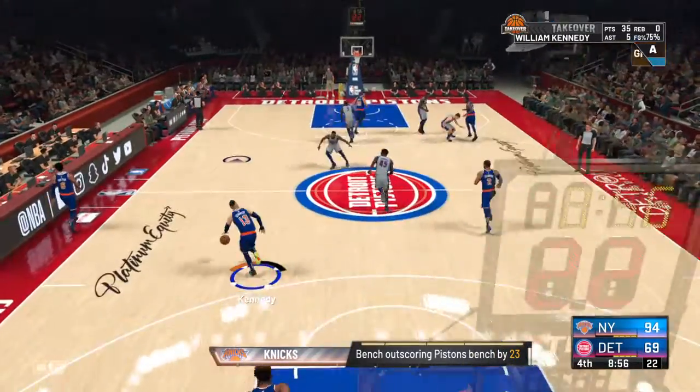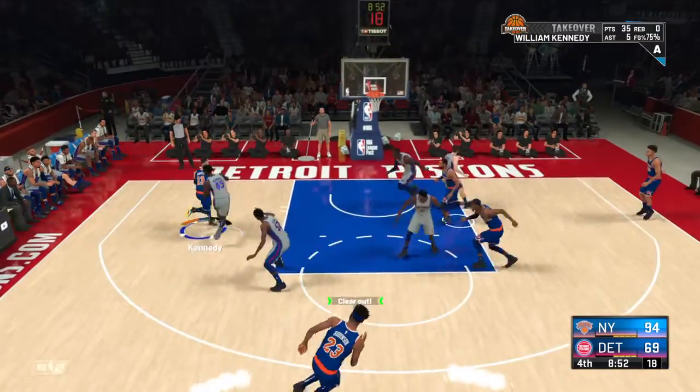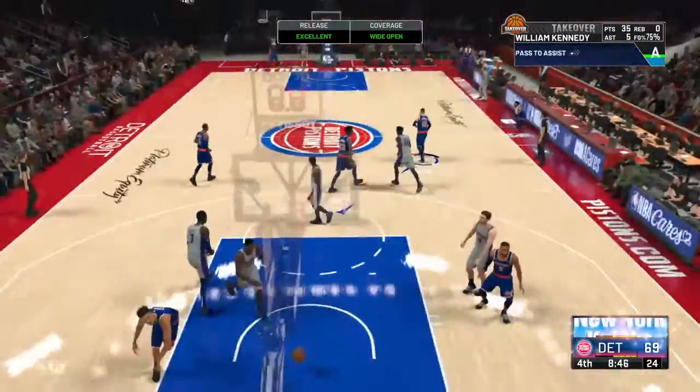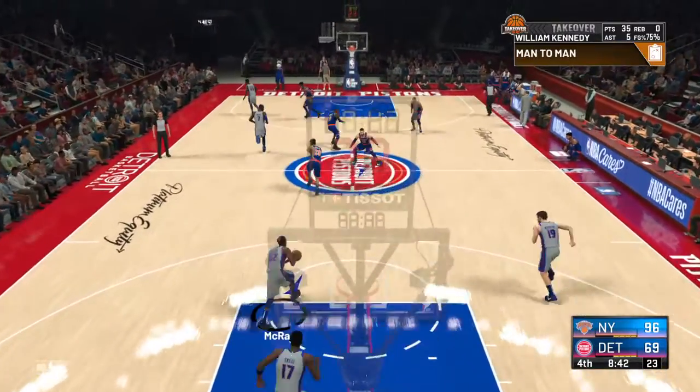Passes like this demonstrate Snell's team-first approach. He's all about getting it to the open guys. Junior dishes to Ellington. It's Robinson, top of the key. It's good. Just impressed with the teamwork out there, setting the table for one another.